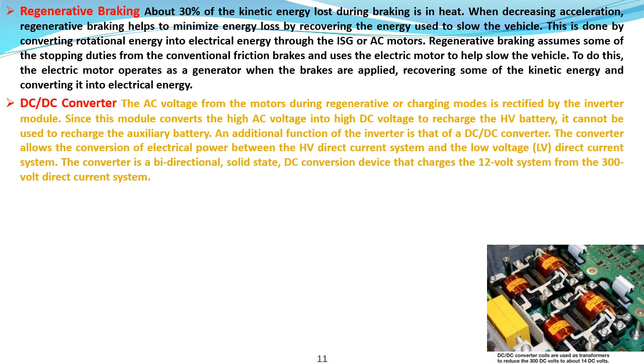DC-DC converter. The AC voltage from the motor during regenerative or charging modes is rectified by the inverter module. Since this module converts the high AC voltage into high DC voltage to recharge the hybrid vehicle battery, it cannot be used to recharge the auxiliary battery.